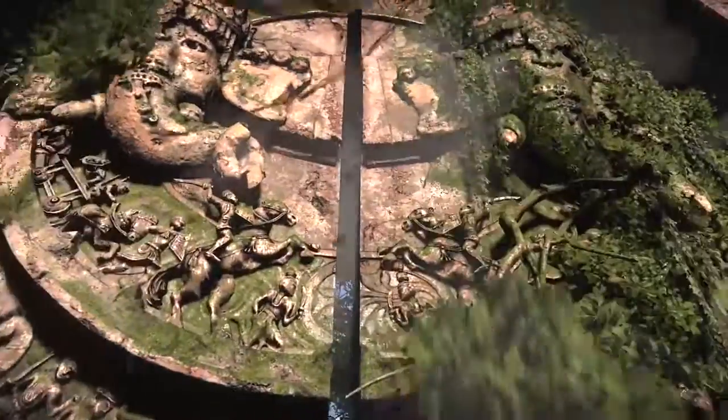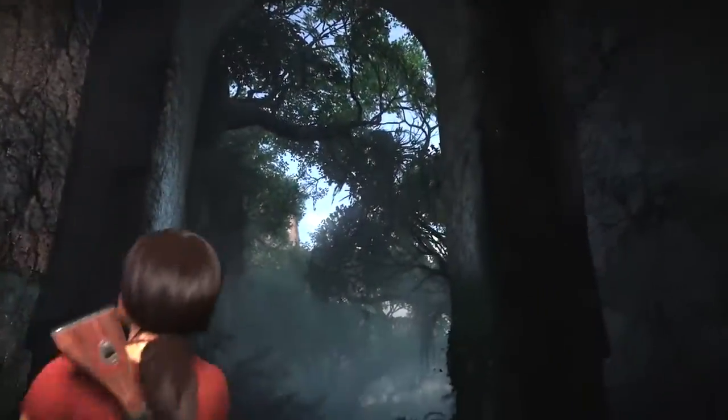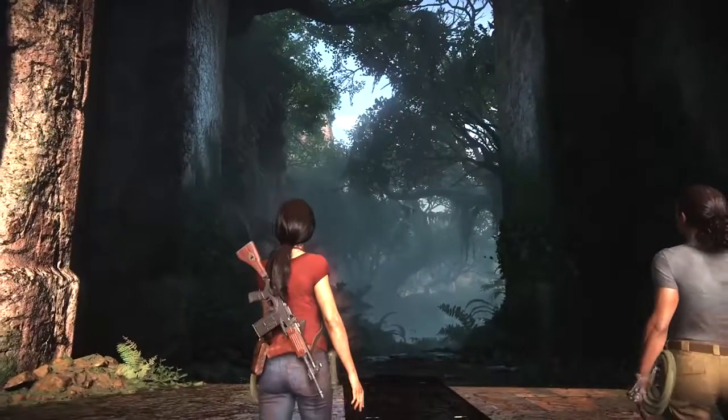Part of the fun of playing Uncharted: The Lost Legacy, and honestly any Uncharted, is just looking at it. Like just stopping to take a minute to appreciate the environment around you.